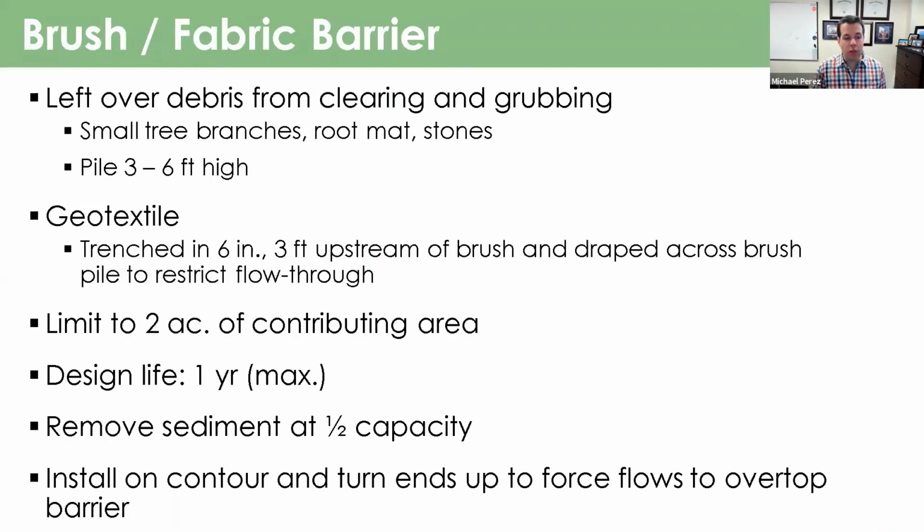We also have brush and fabric barriers that we can use. Typically, you would use leftover debris from the clearing and grubbing stages. You would pile them up 3 to 6 feet high, and then you would wrap these brush barriers with the geotextile to decrease the amount of flow through that you would have through the system. You still want to impound water upstream.